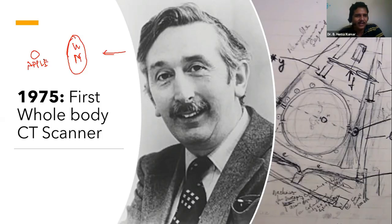If you have a heavier object in front of a smaller object, a bigger shadow will come, and in that bigger shadow the apple will not be visible. That was the problem with X-rays. Hounsfield had this problem personally: his mother had a tumor, but with conventional X-rays it was very difficult to identify where the tumor was, so he was researching how to identify it.